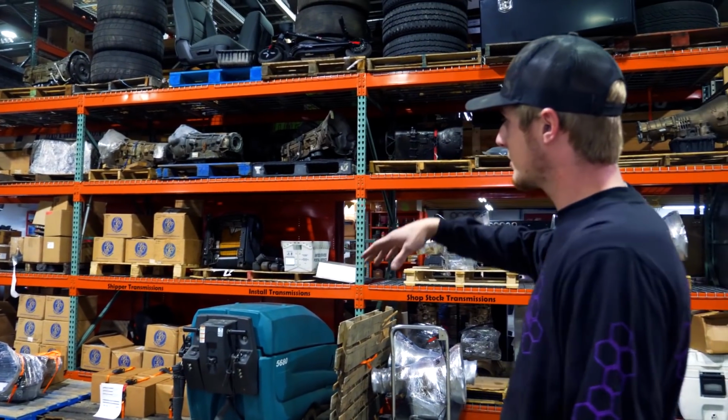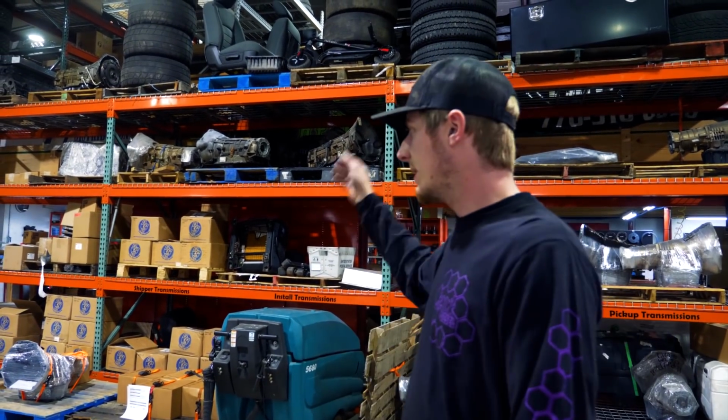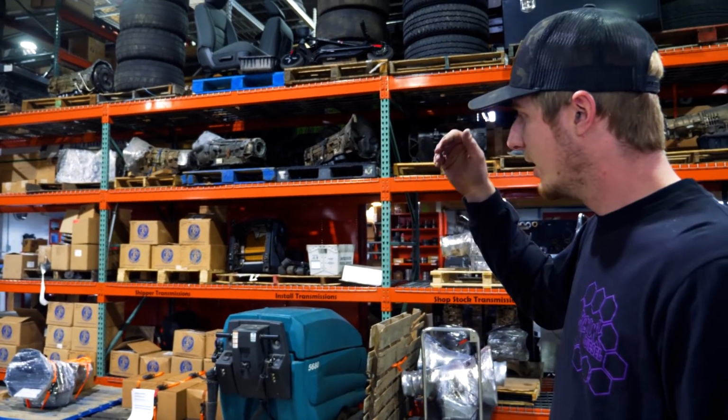This is kind of storage and stuff. All of our transmissions get DPC converters. So we have a huge stack of DPC converters going out, different stalls, all that kind of stuff. This is where they all get ready to ship out.